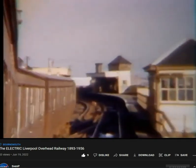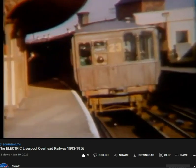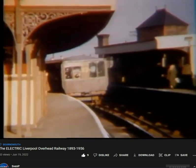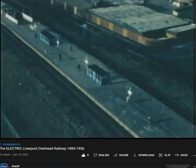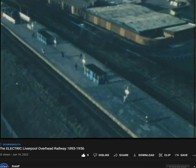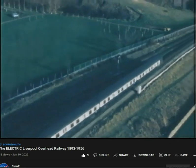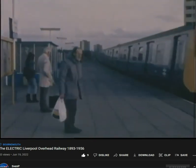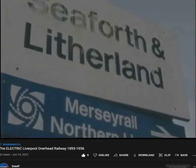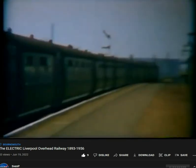Seaforth Sands signal box on the right-hand side, and note the train formation numbers painted on the guard's door. Today, Seaforth and Litherland is one of the intermediate stations on the busy Southport line. In the background is the bridge which once carried the race day specials to Aintree. In 1956, an ex-LMS Electric is outbound to Southport, whilst number 4 passes Seaforth South signal box.